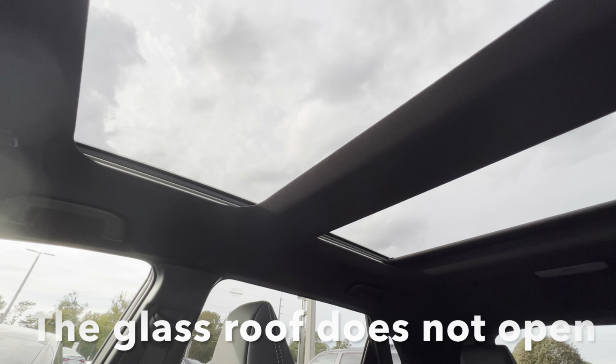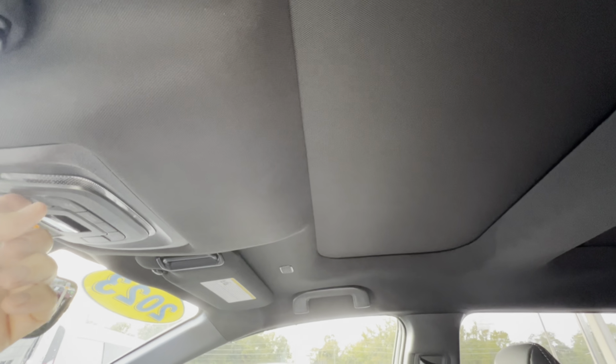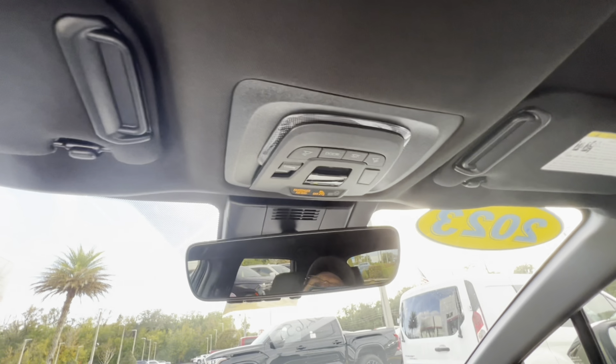Really cool sunroof, open and close. So it's got a nice shade. I wish my car had a shade like that. Every car should have a closing sunroof.